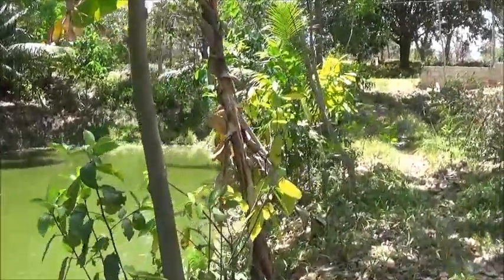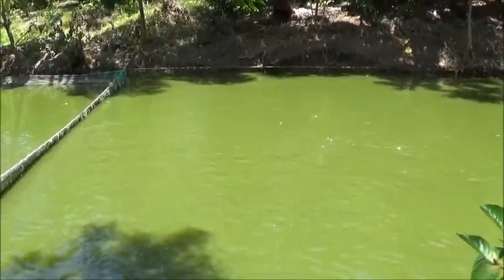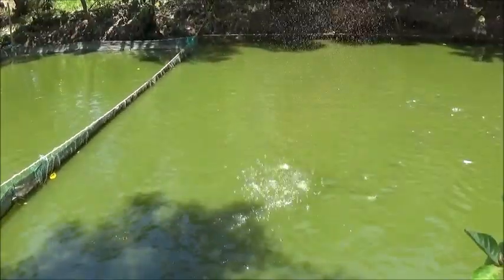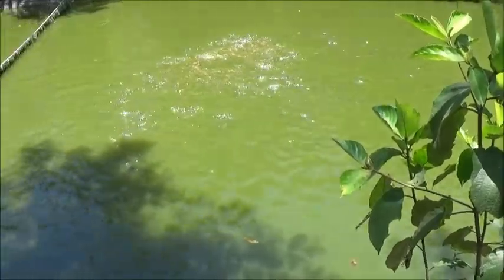Are you bored, Red? Yeah, Red, because I don't have cages in all this pond. Some of it does come to the bank, and the dogs do get to eat some of it.